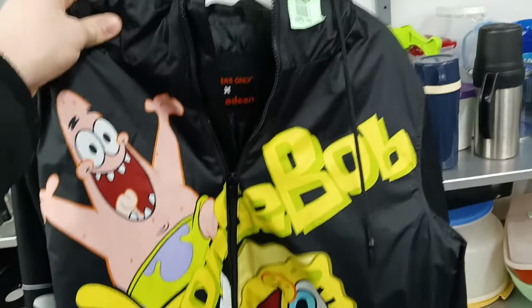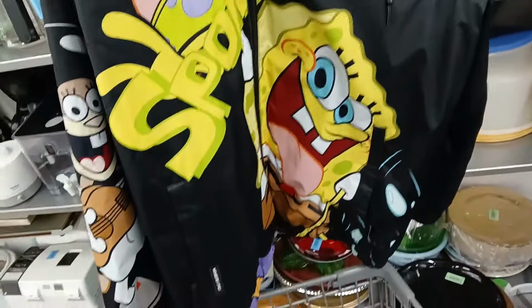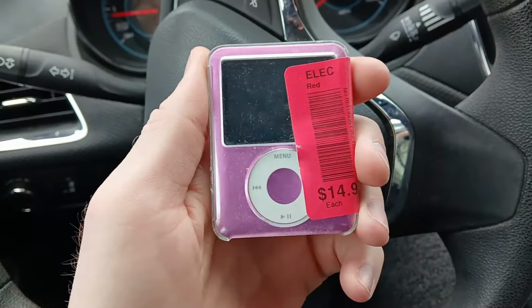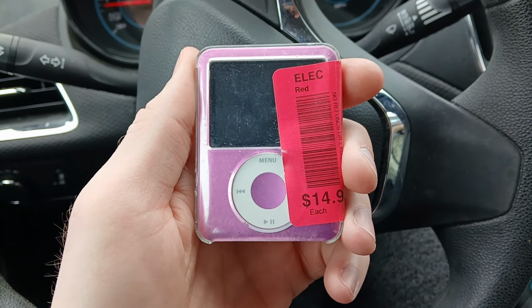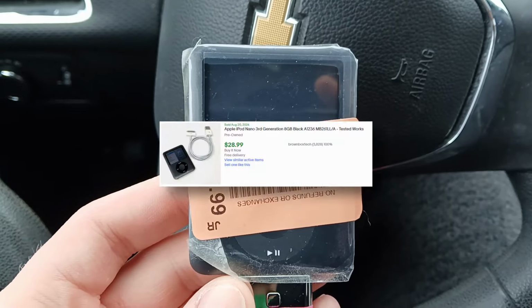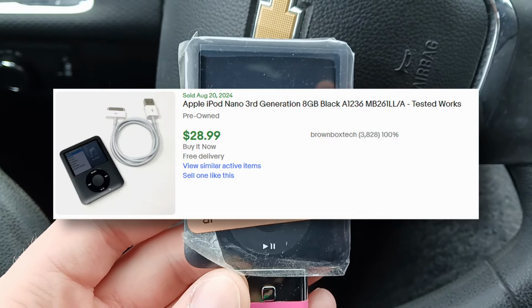This Nickelodeon members only jacket caught my eye. Unfortunately, they wanted $30 for it, which is pretty much exactly what they go for. And as cool as it is, obviously I'm going to be leaving it behind. The only thing I ended up grabbing today were these two iPods. One was half off, so only $7.50, and the other was full price at $15. They're fast sellers, and both look to be in great condition.